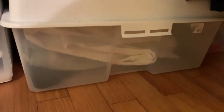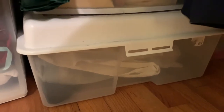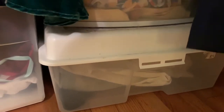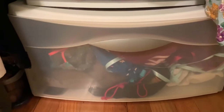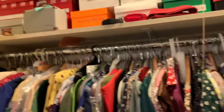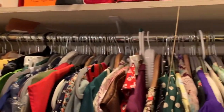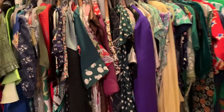So these are some 1920s dresses that are too delicate to hang. I have some Edwardian clothing from an aunt that I may do something with the lace. It's like an intact dress, but we'll see. It's definitely too small for me. Here's a bin of dance shoes and some more dance shoes. And then, of course, when you get to the long dresses, there's nothing underneath there. But again, hanging things, maximizing storage. And this is my closet.